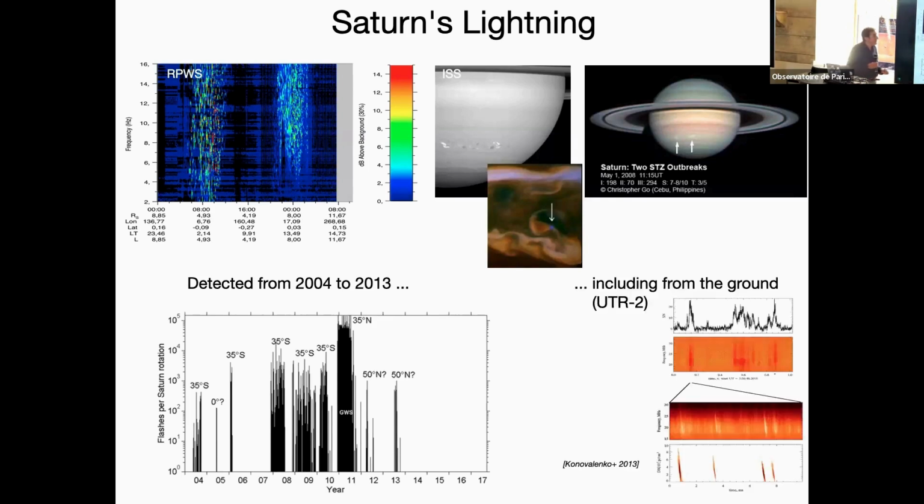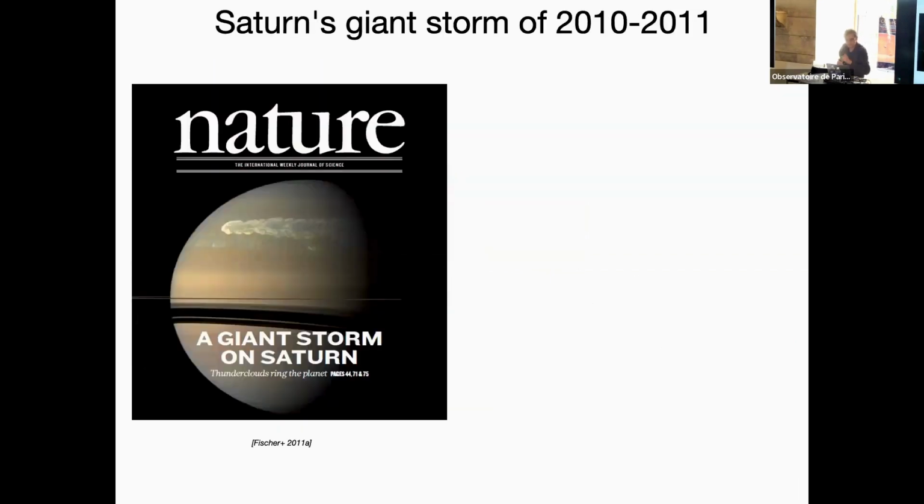Because indeed, lightning was detected from the ground at the Ukrainian radio telescope UTR-2. It's this kind of signal, a sporadic one. And we could even, with high resolution measurements, observe the dispersion of the radio waves through their trip from Saturn to us through the solar system plasma.